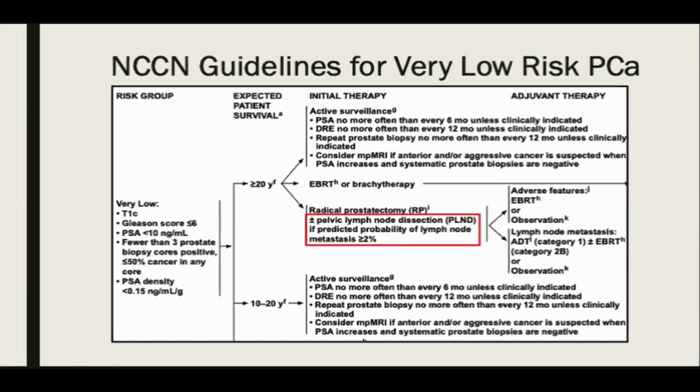Now, what's interesting is in the very low risk prostate cancer group, they put radical prostatectomy as an option, plus or minus pelvic lymph node dissection if predicted probability of lymph node metastasis is greater than or equal to 2%. The greater than or equal to 2% is based on the nomograms, which I'll discuss shortly.